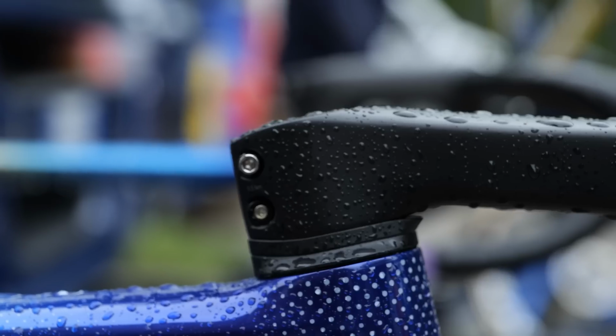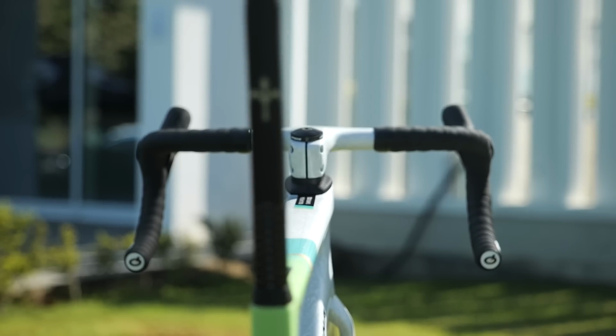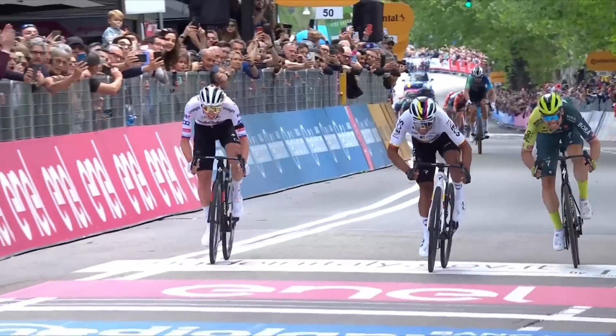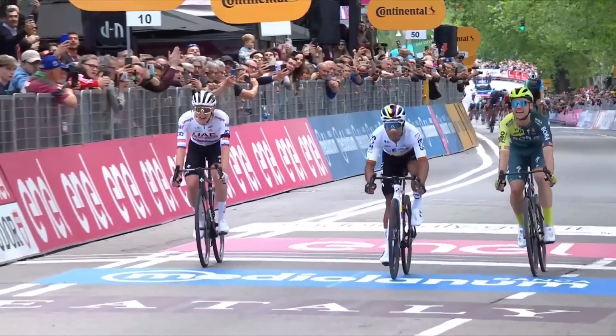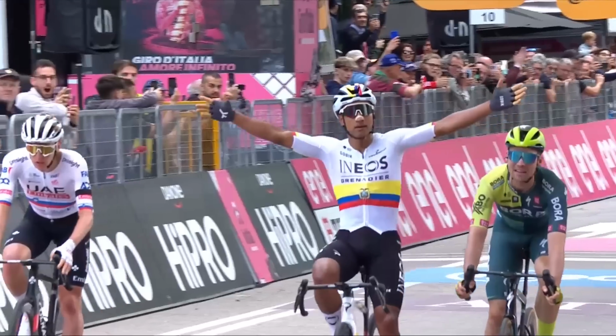The Jayco AlUla bikes look like this. The EF Education bikes look like this. Astana Kazakhstan like this. Alpecin-Deceuninck like this. And the Ineos team bikes look like this. Quite a mix here, and whilst some bike setups support my theory, low positions do still seem common.